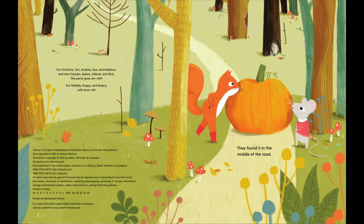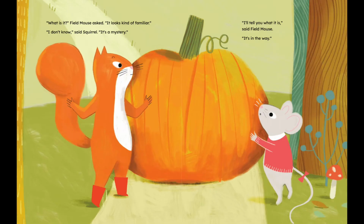They found it in the middle of the road. Oh, there's a little mouse and a little squirrel with some very cute boots on. And there's our pumpkin. I wonder if our animal friends know what it is. Oh, I don't think they do. You can tell by their expressions, can't you?